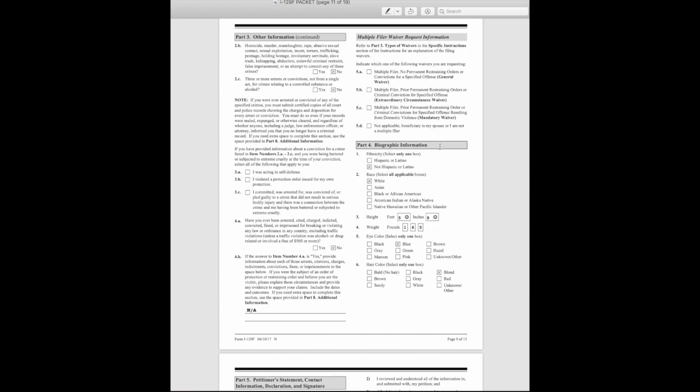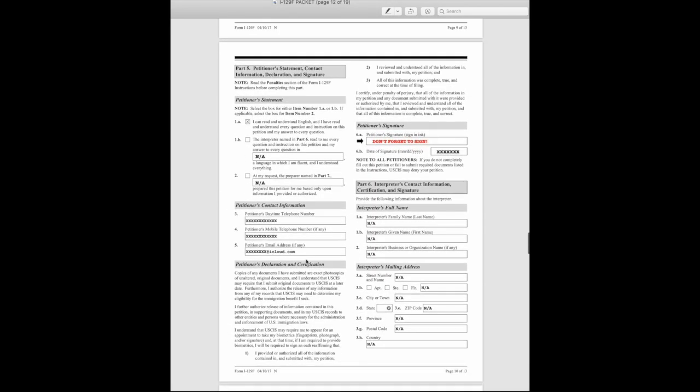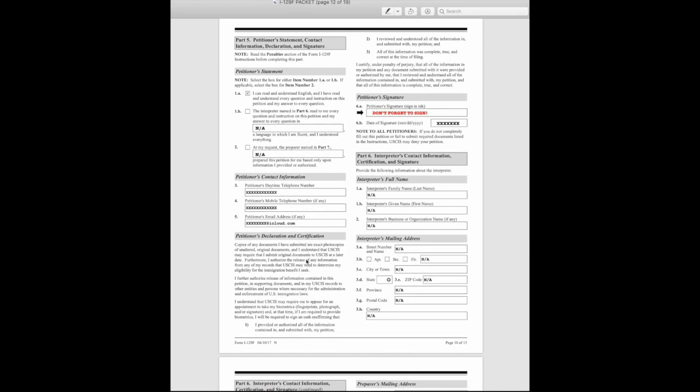Part 4, biographic information. Again, this is about your U.S. petitioner's biographic information: ethnicity, race, height, weight, eye color, hair color. And then part 5, petitioner's statement, contact information, declaration, and signature. Petitioner statement, select the box for either item number 1A or 1B. If applicable, select the box for item number 2. I can read and understand English, and I have read and understand every question and instruction on this petition and my answer to every question. So we cross this box. And the rest, not applicable.